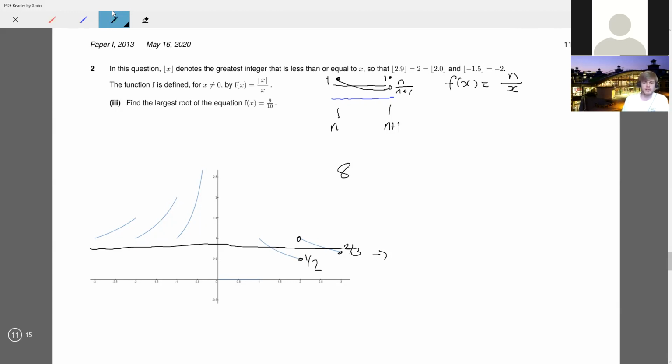And if we imagine what's going to happen at 8, 9 and 10, well, it's going to be 1, 1, 1. It's going to come down to 8 over 9, and then it's going to come down to 9 over 10 just above it, badly drawn, like this. So when we draw a line, it's going to go through this point, and then from then on, it's going to go above it because we're going to get closer to 1.